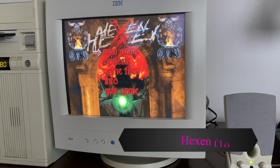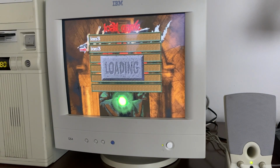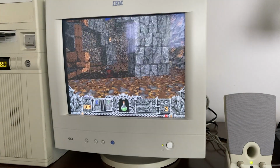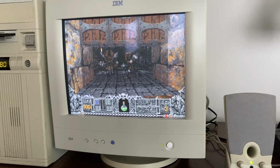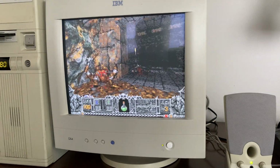Disappointed with Hexen, I am experiencing some significant slowdown, which is quite surprising because I figured my CPU speed could handle this game, and I remember in the 90s, I didn't have any issues playing it on my 486, so I might try upgrading my CPU to something a little bit faster.